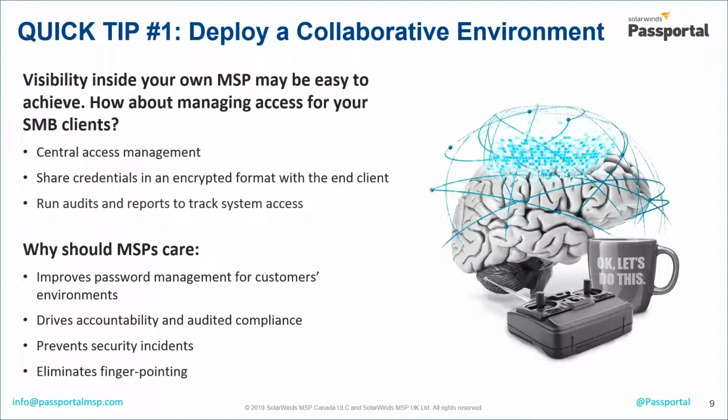And I think just adding in there the simple statement that the easiest way to prevent 81% of breaches is through passwords is a pretty important statement that you can't pass over too quickly. Yeah, absolutely. So let's jump into quick tip one, kind of an obvious one, to deploy a collaborative environment, right?